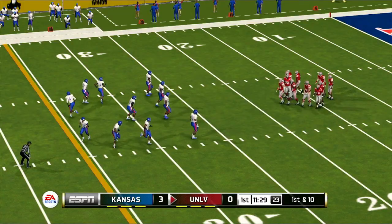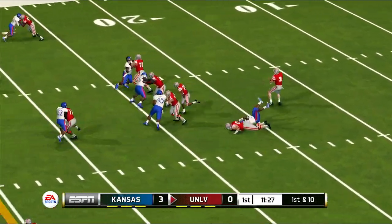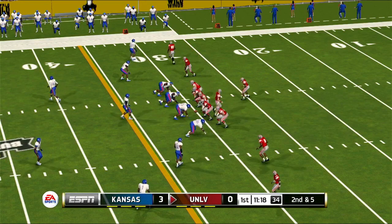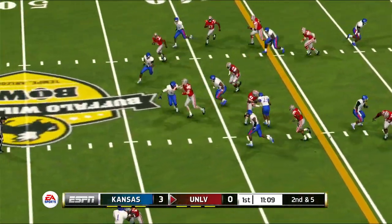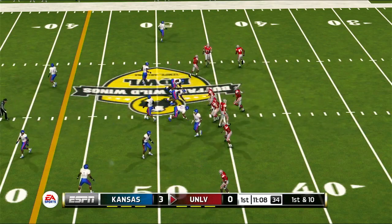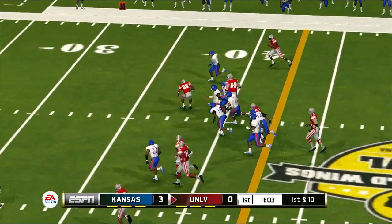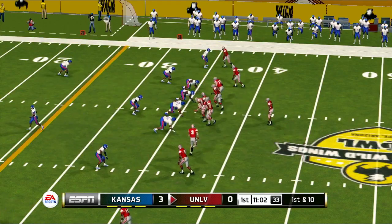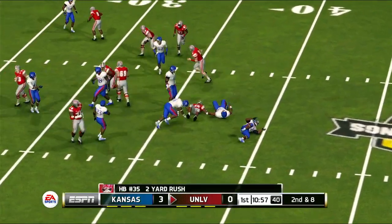The quarterback leads the team out on the field for the first drive. Takes it up the middle for a nice run. So they get 5 yards there on the halfback draw. And he's tackled at the 47. Gains his way to the 36-yard line. Tackle made around the 34-yard line.